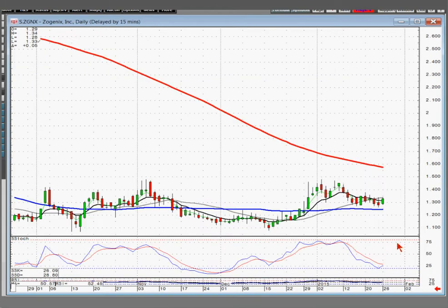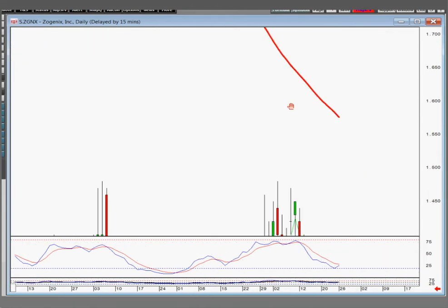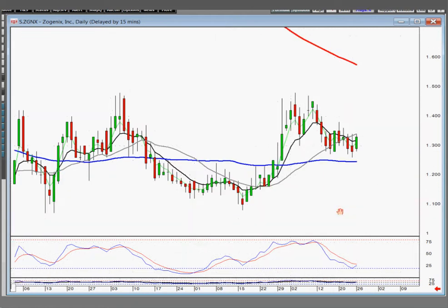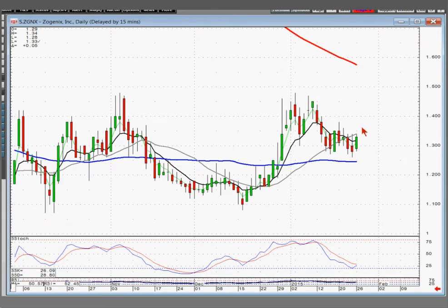And ZGNX, maybe I've made these charts too small. Let's see, maybe I made them too big. Morningstar signal, you can be buying this one on positive trading after the little Morningstar signal. Just be conscious of what it does once it gets back up to the resistance level, which would be right here. And you wouldn't want to see it close back below the T-line.